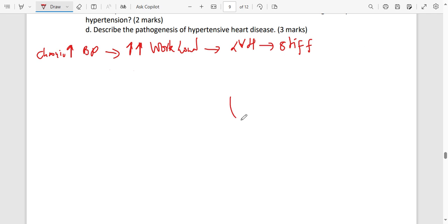Think of it, the wall of the heart has become very thick. So it will make it very hard for this thick wall of the heart to be able to relax in order to fill with the blood that is coming back to the heart. So the stiffness of this heart is actually making it hard for it to be able to fill during diastole, which is relaxation, because it can't relax.